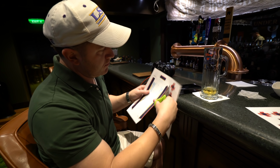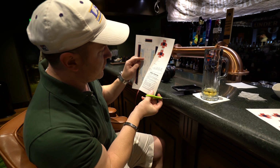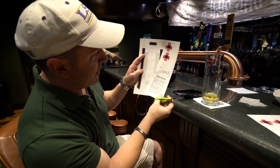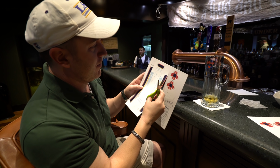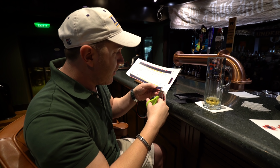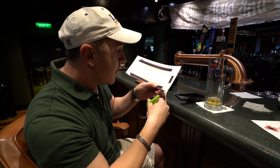What are you doing, Corey? Building a ship. Look, it should look like that when it's done. You gotta cut all these little pieces out. There's only one ship that I build. Oh yeah? Tell me. Relationships.